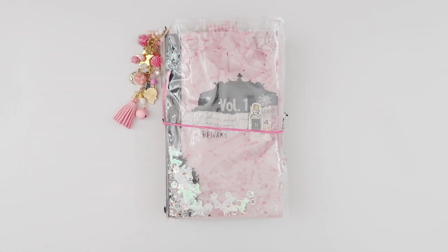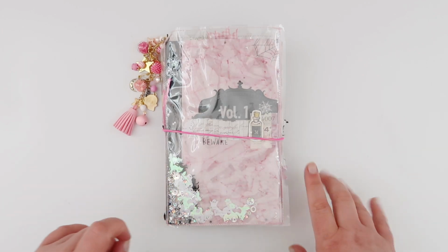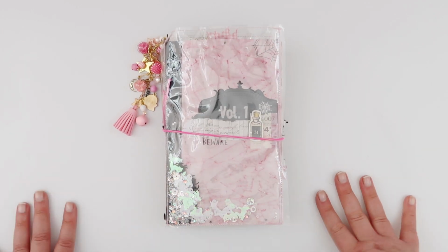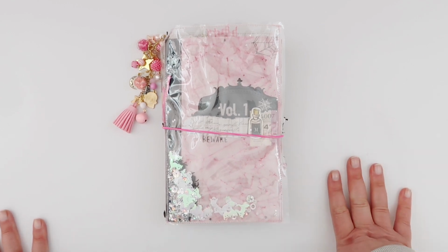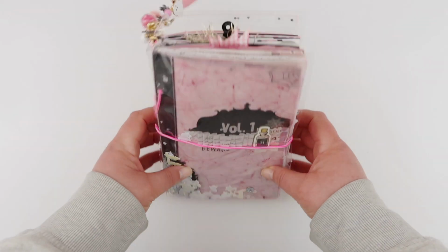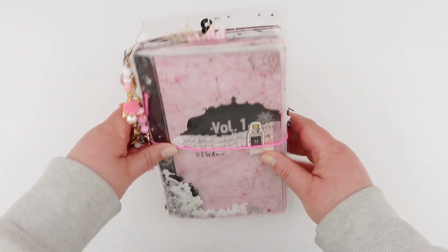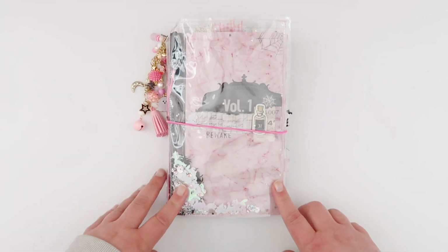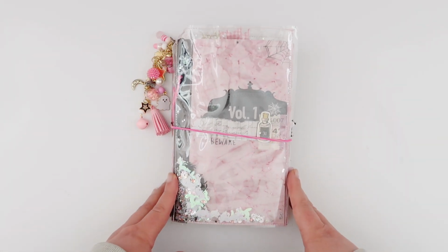And as far as the opposite of little projects go, my December Not Quite Daily album took up a lot of my time, probably most of my time in October, and I freaking love it. So this, yeah, I did not do an album, I did a traveler's notebook. I created my own clear cover. I did that as part of my Patreon page.